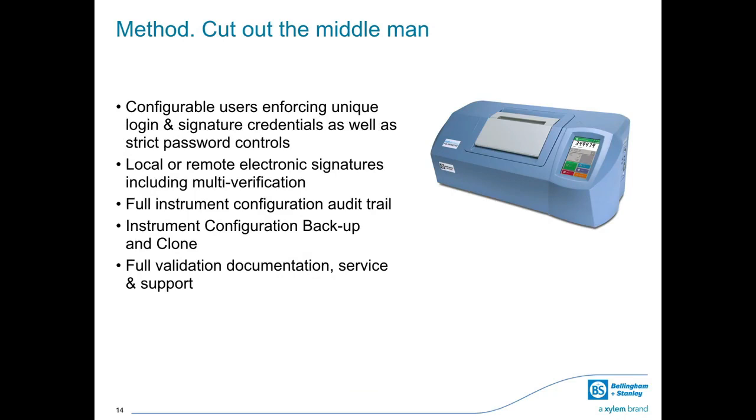Configurable users complies to the electronic signature requirements of 21 CFR Part 11. Local or remote electronic signatures including multi-verification to meet global industry requirements. Sign-off can be achieved from verified users anywhere in the world.